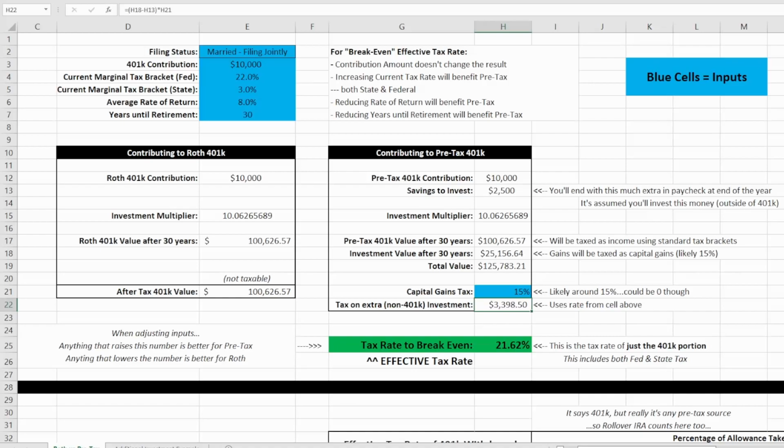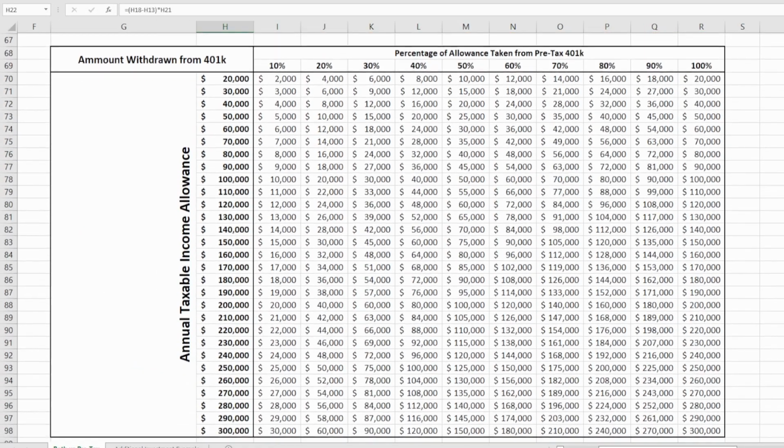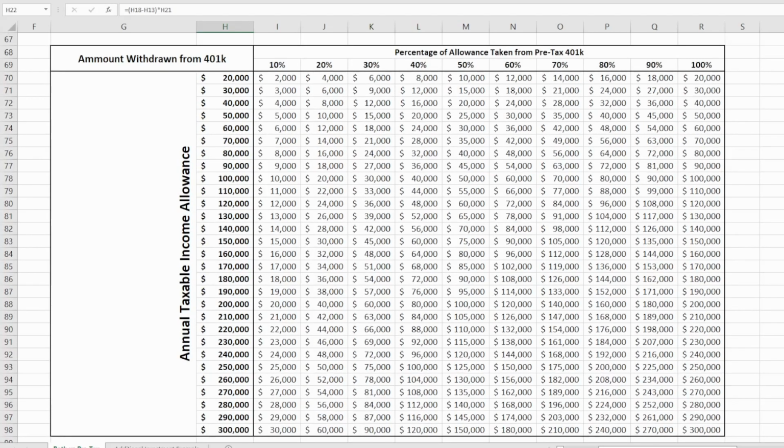But what we can do is estimate how much we're going to be taking out of our accounts in retirement, and for now, let's assume the current tax rates stay the same. So let's look at some possibilities here. We'll start with this table that shows the amount withdrawn from your 401k. On the left, we see your annual taxable income allowance. That is, how much taxable income do you plan on having in a year? This can be from anything like Social Security, rollover IRA, the pre-tax 401k, including those required minimum distributions.